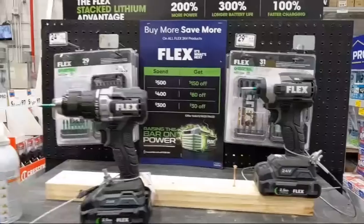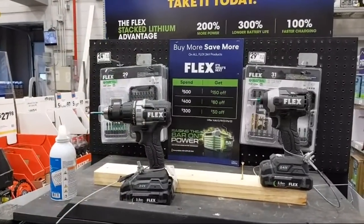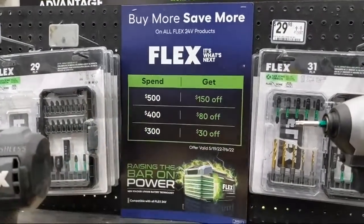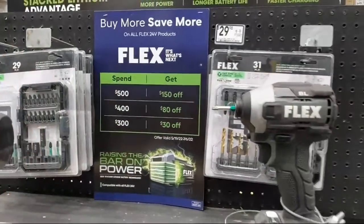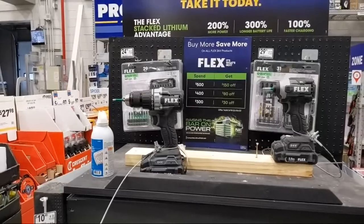I think as things are loosening up and the wheels start turning again, we're going to see more and more deals. That's my point. You're talking about 30% off at the top end here. If you spend $400, you're going to get $80 off. Spend $300, you're getting 10% off. Okay? I think that they're going the way of Milwaukee Tool at this point. They're going to run promos because they want you.